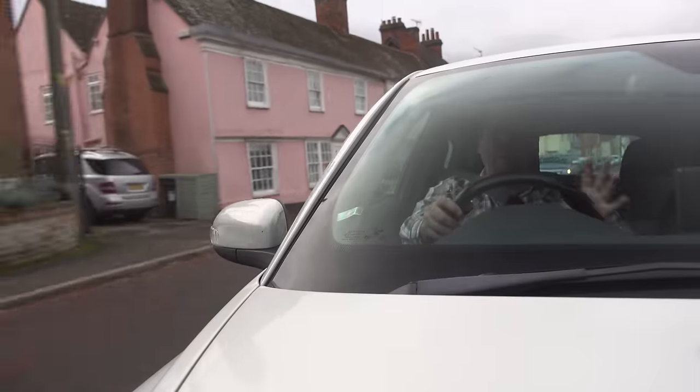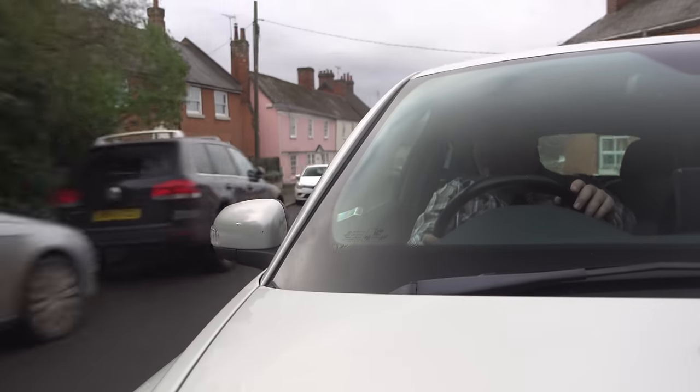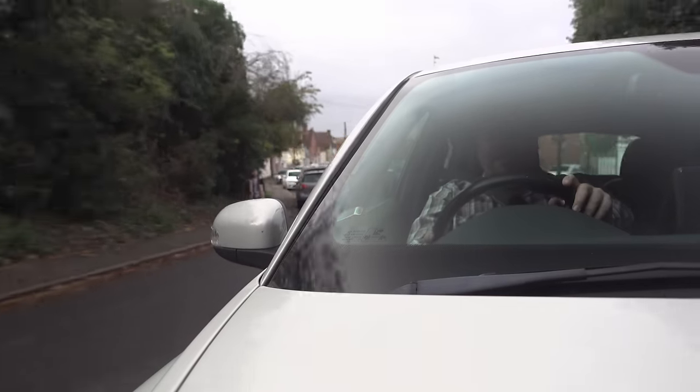And so with that, I think really I've probably said most of the things that I'd like to about the Volvo C30. It's been a long time coming, I know, but actually, it's turned out to be a fairly pleasant surprise.